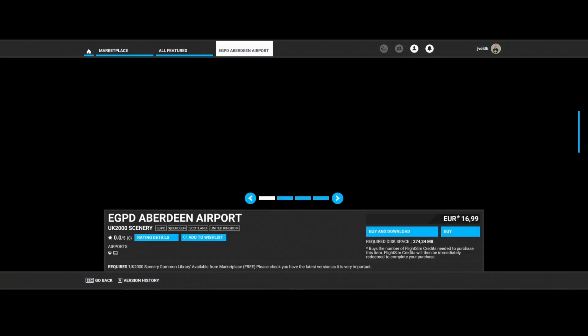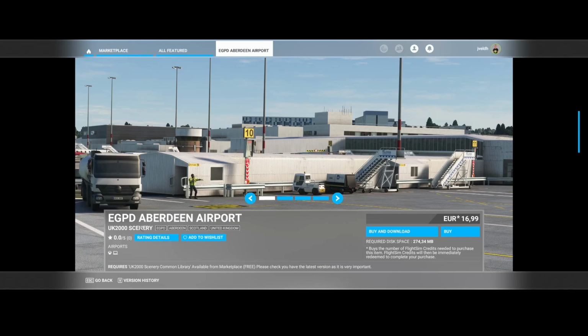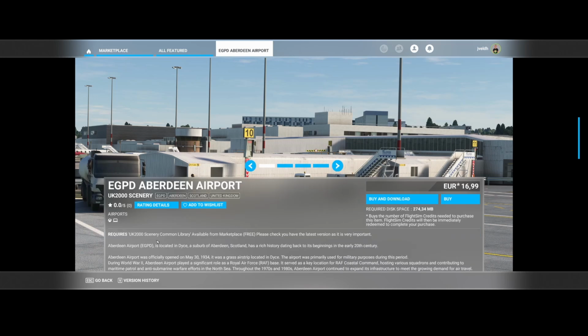Then the next one is from UK 2000 Scenery. It's the Airfield Airport, Echo Golf Papa Delta. Keep in mind that this requires you to have the UK 2000 Scenery common library, which you can download for free using the marketplace.